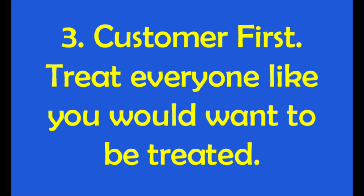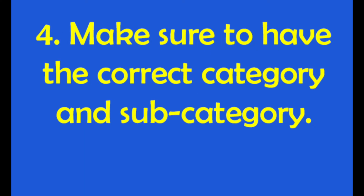The fourth item is to make sure you have the correct category and subcategory when you're listing your items. You want to make sure the item is listed under the proper subcategory. So if you're selling Coca-Cola, but it's a reproduction, you need to make sure you find that category and subcategory. Not everything is like that, but you're going to have to do a little research on your own. And that's why I started with research.